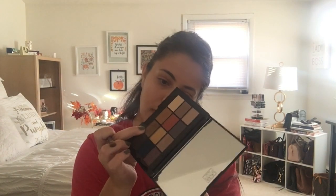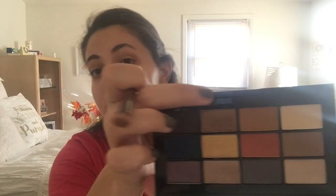This purple shade in the palette called Electric Plum is so pretty, and if I was wearing black, if I wasn't wearing true fall colors, I would so do that. And then I think I'm gonna go in with Goddess, which is this brownie. It's not really brown. It's like a khaki gold, something like that. It has a tinge of green. And I'm just gonna put that in the outer corner.